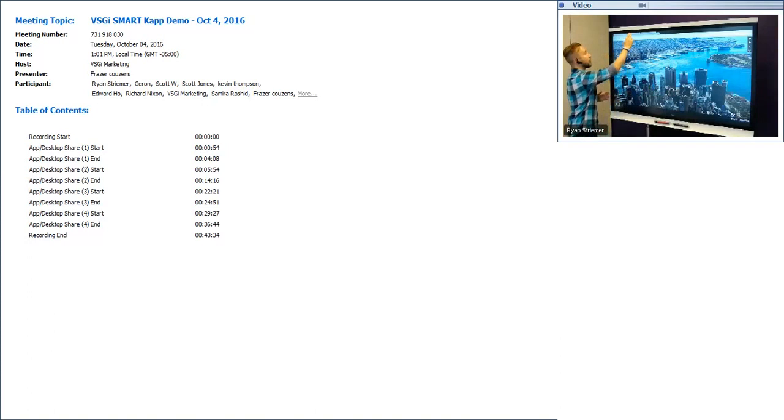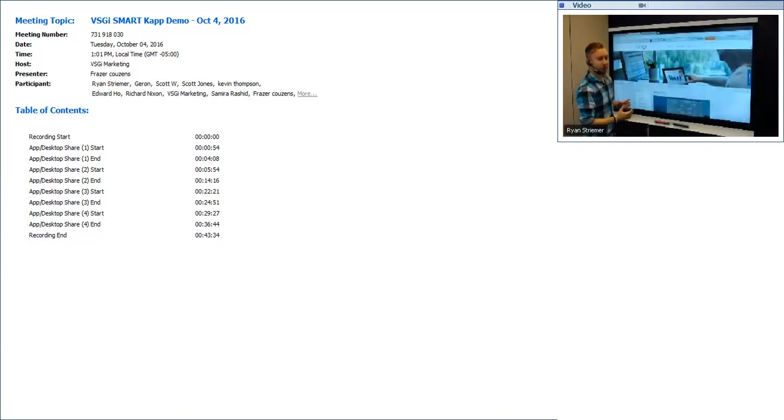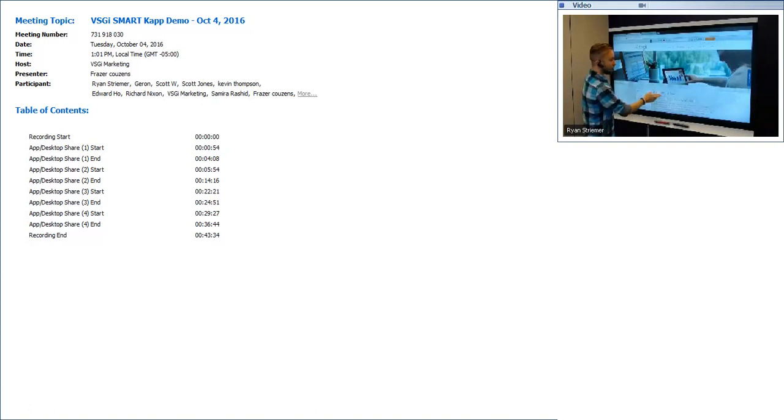I can also flip through other tabs in this browser. So I have the VSGi website here that I can very easily scroll through, look at different locations. Maybe I want to look at who's on that management team and click that as well. So very, very easy to work with.